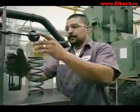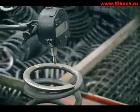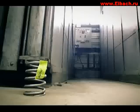What looks like a spring here does not yet behave like a performance spring. The spring steel is twisted from the coiling procedure and the outside surface is unprotected. So by tempering the material, the crystals in the steel alloy form new molecular bonds, making the spring stronger.